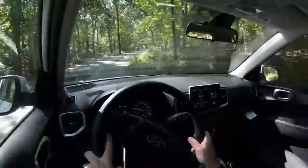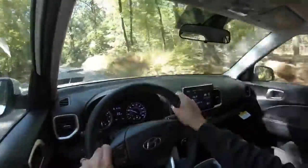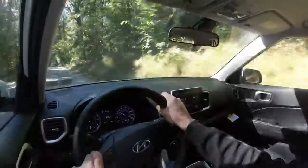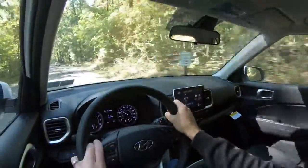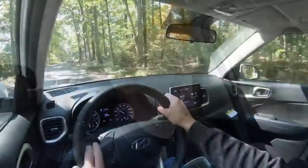When it comes to handling, it's actually pretty darn good. It's kind of fun to throw around the back roads here, I gotta say. Definitely a fun little car to drive when it comes to handling, I will say that. When it comes to cabin noise, not a whole lot of exterior noises coming into the cabin, minus the engine noise. That is kind of pronounced in the Venue, I will say that. But other than that, I kind of like engine noise. It's just my personal preference there, but other than that, it's perfectly fine.